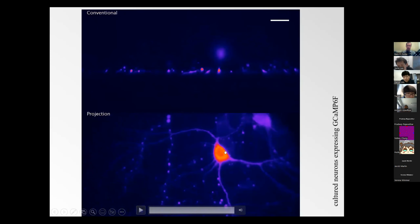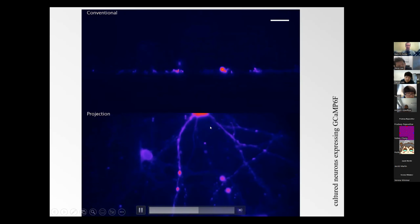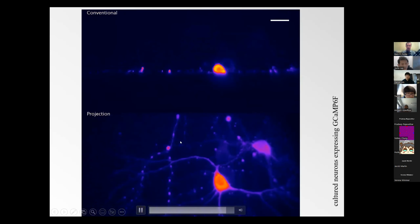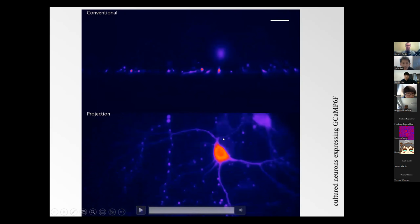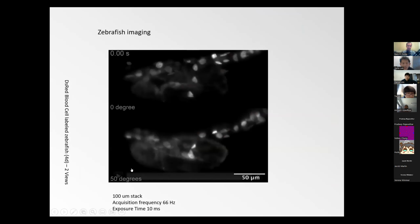And one can immediately see that this neuron makes some connection or might be a happy neuron, whereas maybe this one was an unhealthy one because it has all these balls. And again, this was without acquiring any data. It was done live. Let's skip that for the sake of speeding it up.